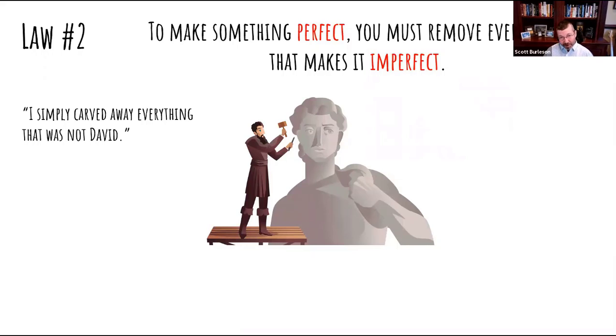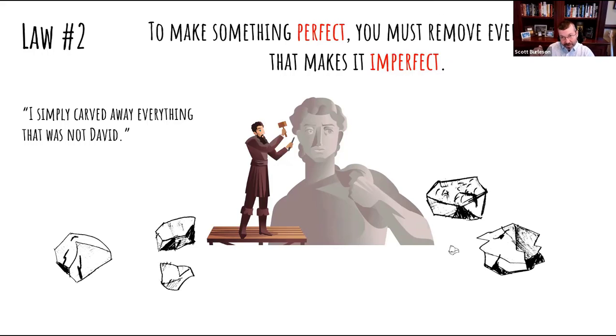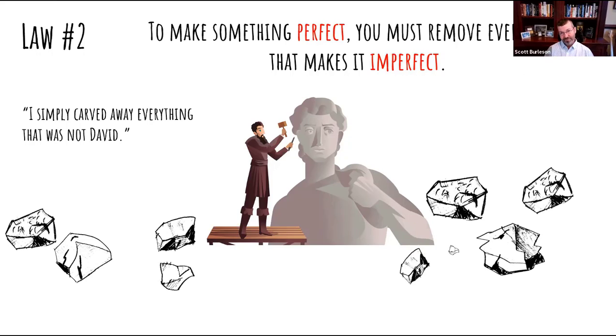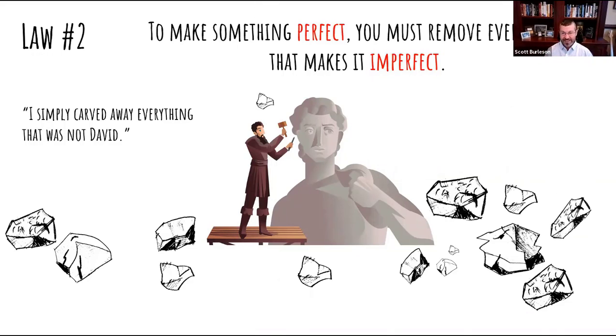So to make something perfect, we carve away, if you will, everything that makes it imperfect. So imagine he's carving, the rocks are falling, the big rocks, the little rocks. First he's got the big hammer and chisel, and then he goes to a smaller hammer and smaller chisel. So we go from big rocks falling away to smaller rocks falling away. And then finally, he ultimately gets to the polishing tools. And now we're just left with the dust. The final imperfections are so small. It's just dust filling the room with these errors.